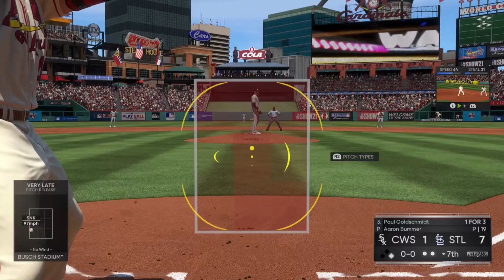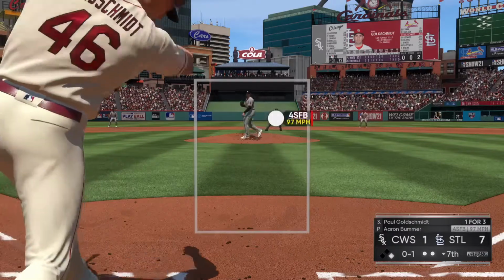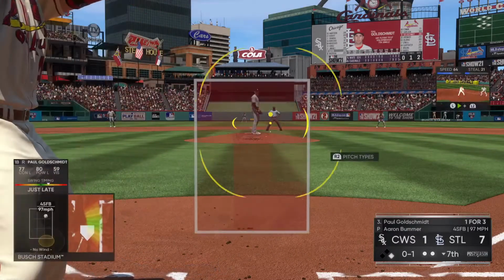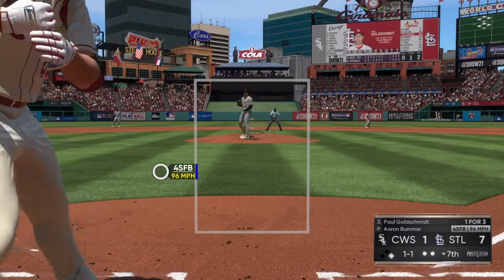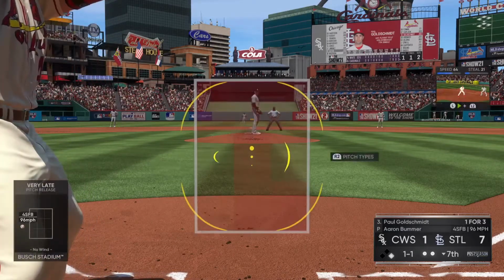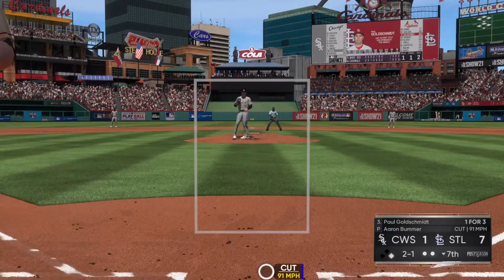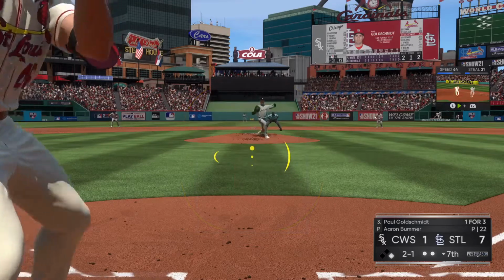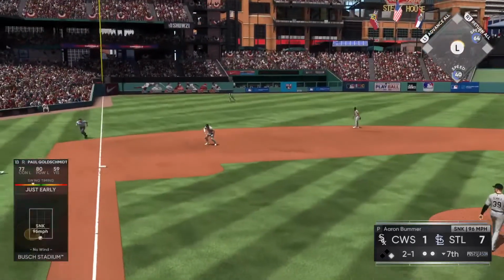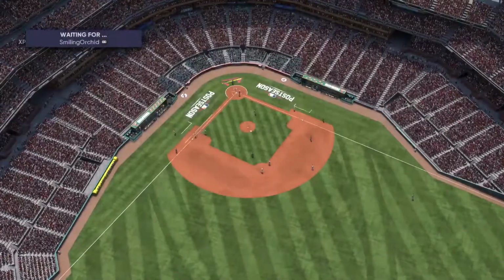He's working on a 1-for-3 thus far. From the belt, kicks and deals. Now the fastball is swung on and missed. And that's inside off the plate with the fastball. It's 1-1. That's not an easy pitch to do anything with, right? 96 miles an hour in on the hands. You almost have to be looking for that pitch to be able to do anything with that. On to second for the force out, and the side is retired.